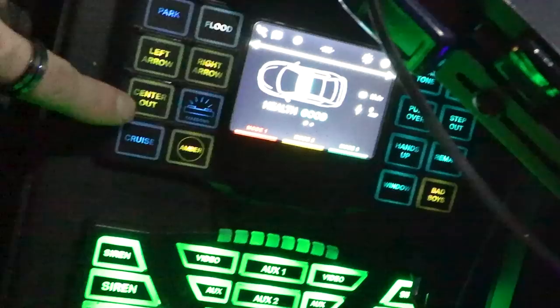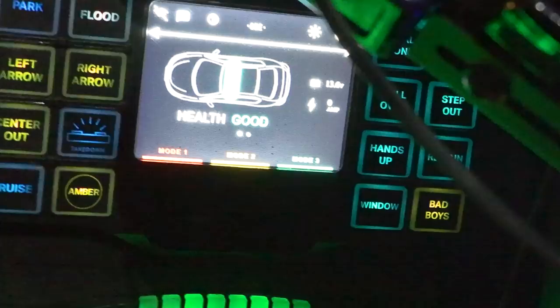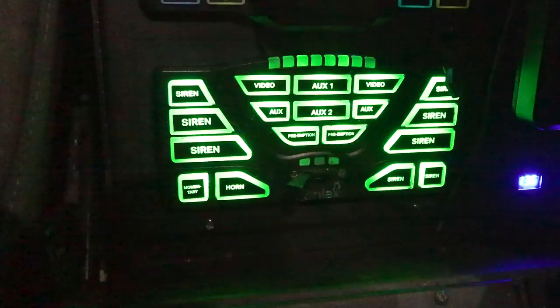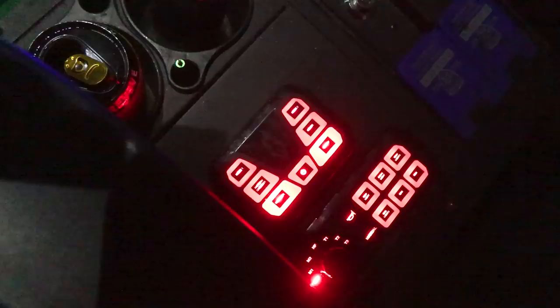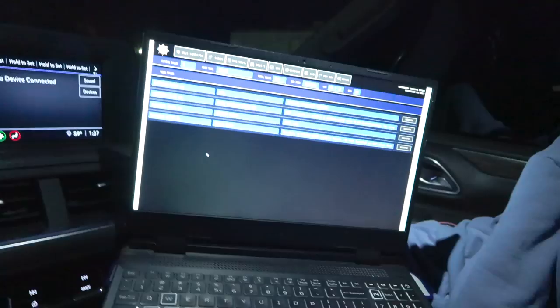We got left arrow in the back, right arrow in the back, center out in amber. All the takedowns in blue, so you know, make it go crazy. Cruise is just the red and the blue, one on each side. Then amber, obviously full amber mode. Then we have the different commands, like step out, put your hands up, remain in the vehicle with your windows down. Of course, the badge boys button. Then all these are different siren tones. This one does spotlights. Then back here, the inverter does inverter stuff and another small light on the front dash that changes color patterns. Then that back one does more PA and siren stuff. You get the charger right there for the stream light. You got our speaker mounted under there, and our CAD system, and that's pretty much what's going on up in here.